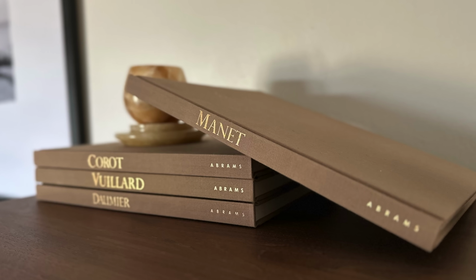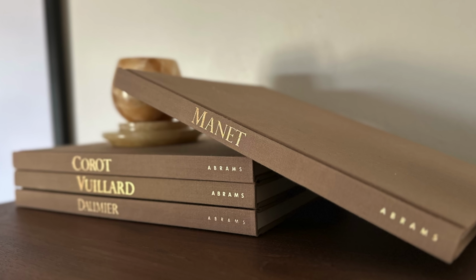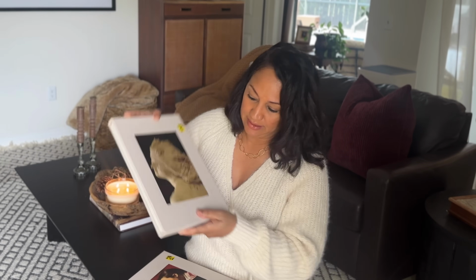So if you've been on this channel for a while, you would remember when I found the 4 books on the French artist. I use those books for decorating all the time. The art in it is also so beautiful. I just found 4 books that are actually really similar to those. They are in these cases. I paid $4.99. These are the books.